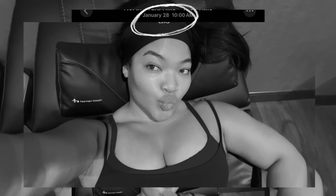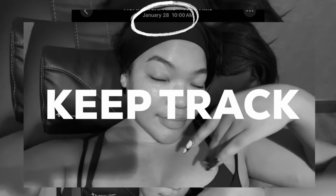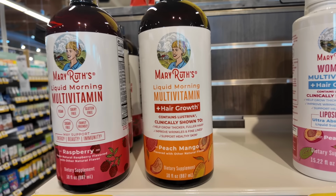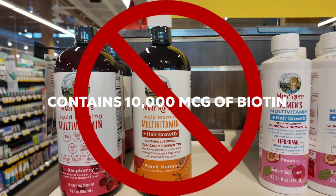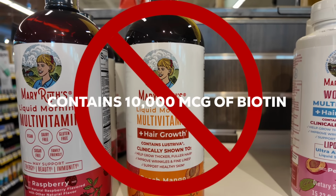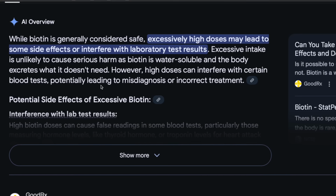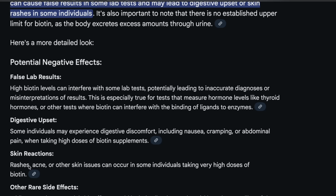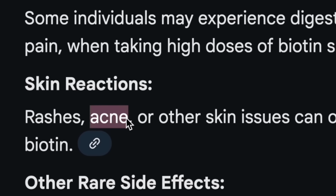And with the date being January 28th, it allowed me to track down what I was taking after that day. And this should be your sign to keep track of what you consume. And then I remembered that I purchased the Mary Ruth Liquid Morning Multivitamin with Hair Growth, which contains 10,000 micrograms of biotin. I would take this every single morning, and unfortunately, I was negligent to the fact that I was over consuming biotin, causing an imbalance in my hormones, resulting in acne.